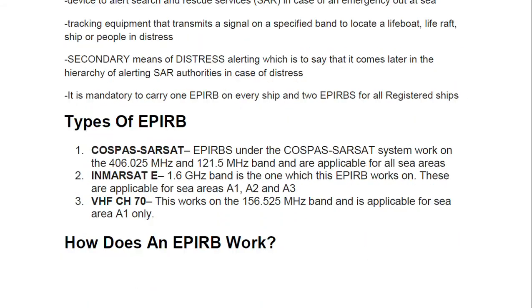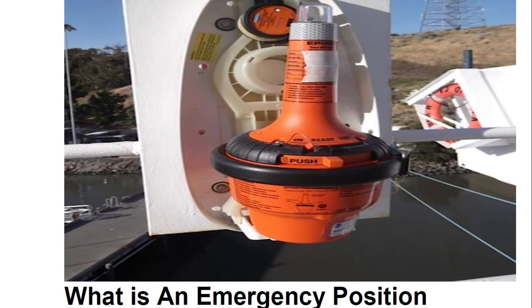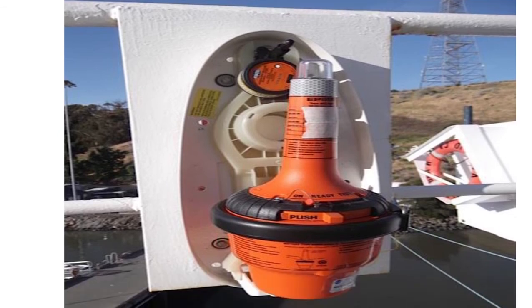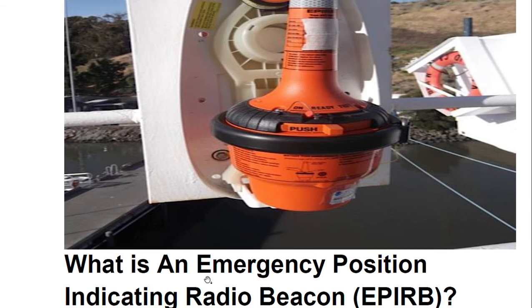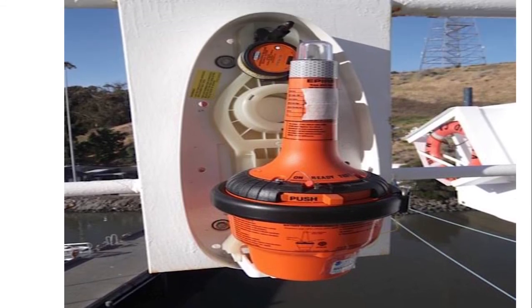So these are the things that we were discussing about, that is EPIRB, that is emergency position indicating radio beacon, and what are its functionalities, what are the regulations. The HRU that we were talking about is this. Now here it is the transmitting signal that we were talking about, and it is the push button that we were talking about in the video. And the lanyard you cannot see here basically.